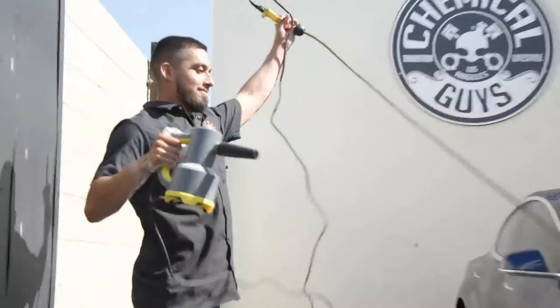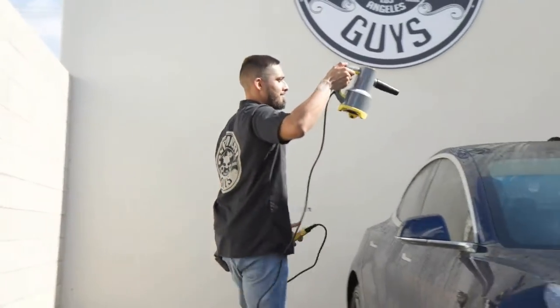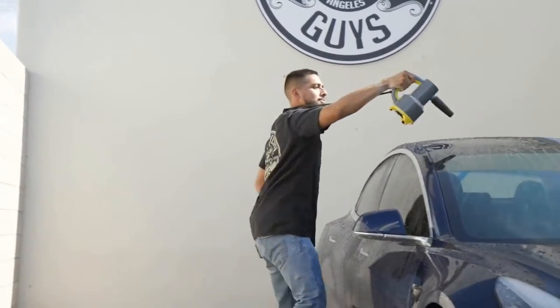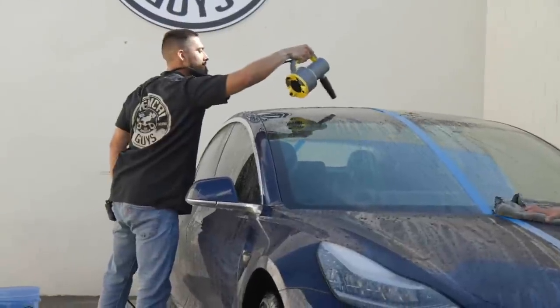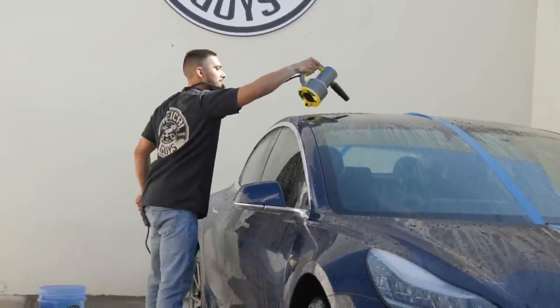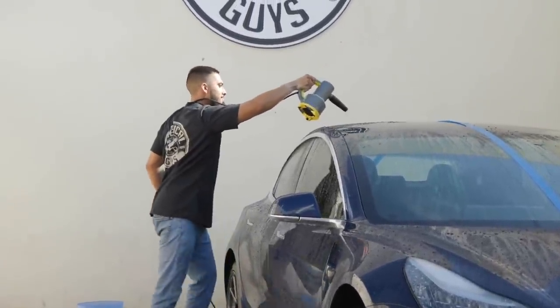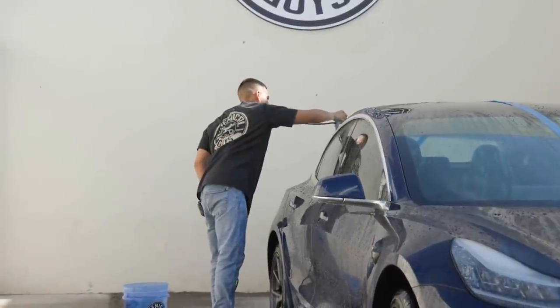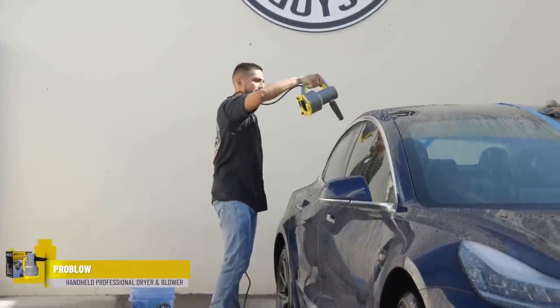So on Henry's side, he's using one of our new products, the ProBlow. This is a portable air dryer, or a handheld rather, that's great for getting the water out of those tight crevices, as well as grills and door jams, where as we drive away, we have that little runoff and it looks atrocious. So this is great for getting all that stuff out of there before you go driving off.